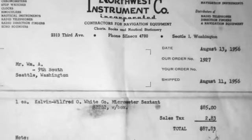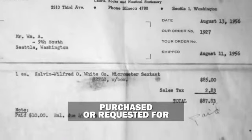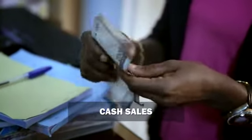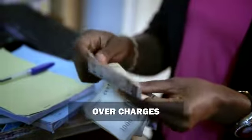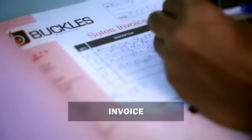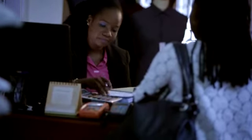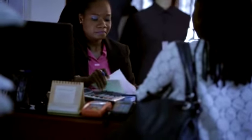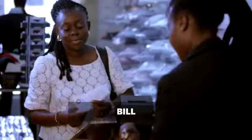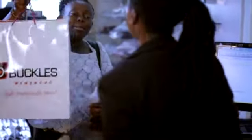Invoices, debit notes, and credit notes are examples of sales documents that show that goods and services have been purchased or requested for. They report evidence of cash sales, undercharges, overcharges, goods purchased, and more. The invoice is a document sent by a seller to a buyer for goods or services sold to him and for which he owes him. In other words, it's a bill used to request payment for goods delivered or services rendered.